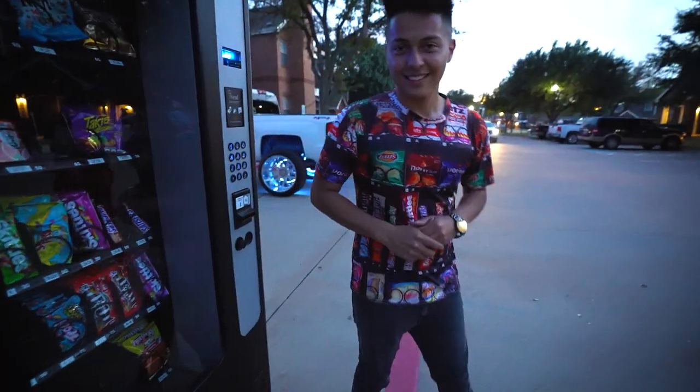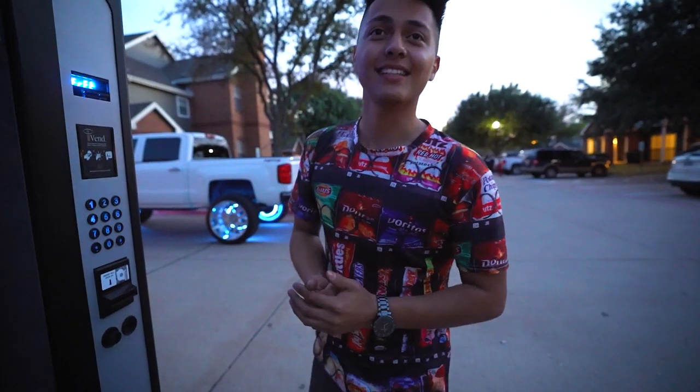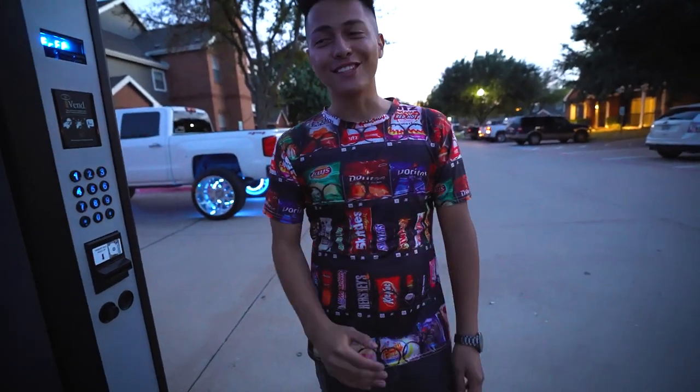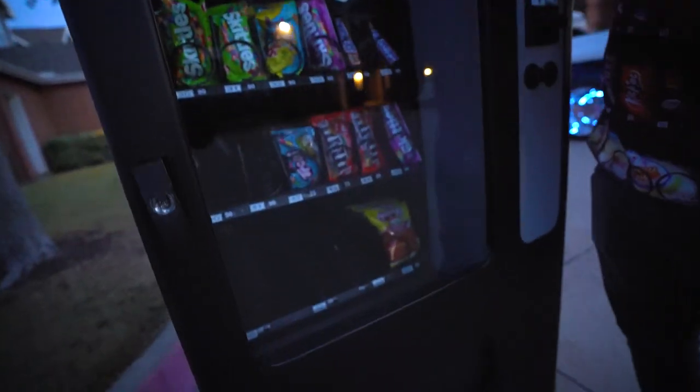Yeah, of course. I have never seen a kid that only wants to get one piece of candy. Even his mom told him to get more stuff. He didn't want to. He literally said, I'm good. That's all I want. I mean, look at the machine. It's still full. I'm trying to get rid of all this stuff.